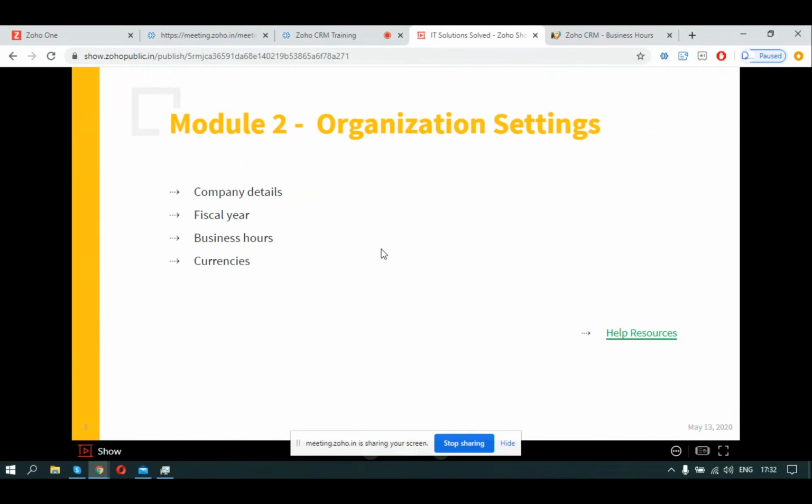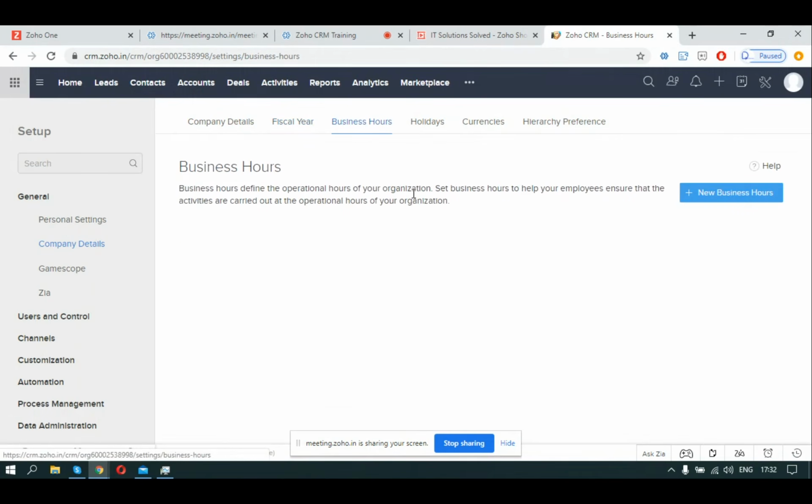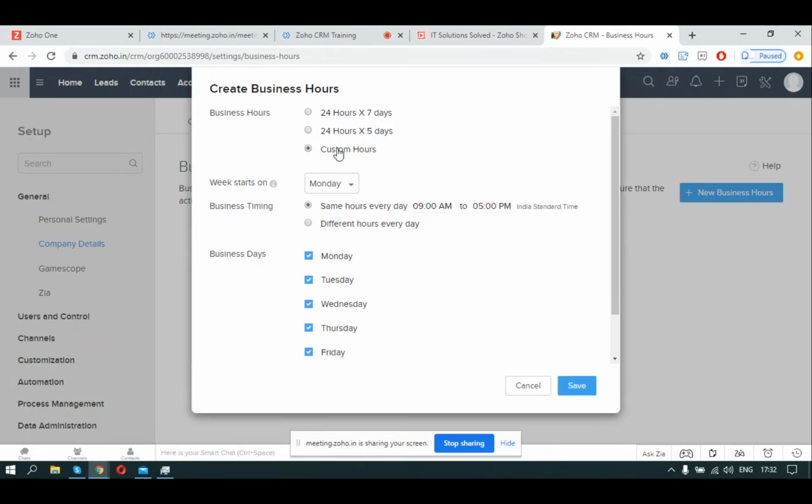What are the business hours of your organization? The business hours of your organization are the hours that your company currently runs at, or the set of hours that you currently run at. Does your company run 24 hours a day? Does it run 24 hours a day, 5 business working days? Or are they specific custom hours? You could choose when your week starts on. It could be on a Monday. It could also be on a Sunday.